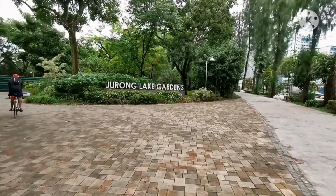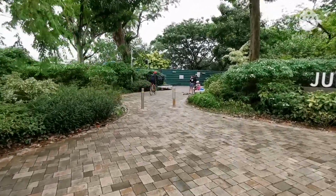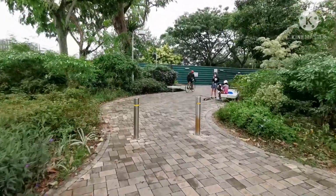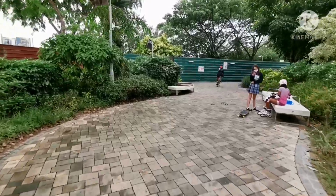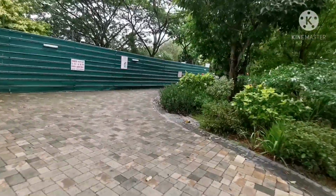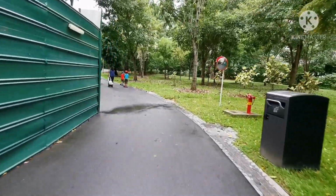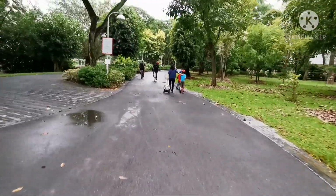Now we have reached Jurong Lake Gardens. This is the first time I came here since many years ago. I think now they are still under construction. Most probably they will open in the next few years. The nearest MRT will be Lakeside.